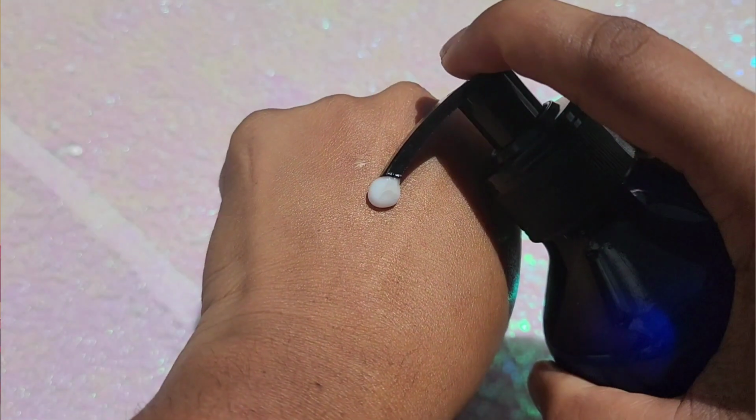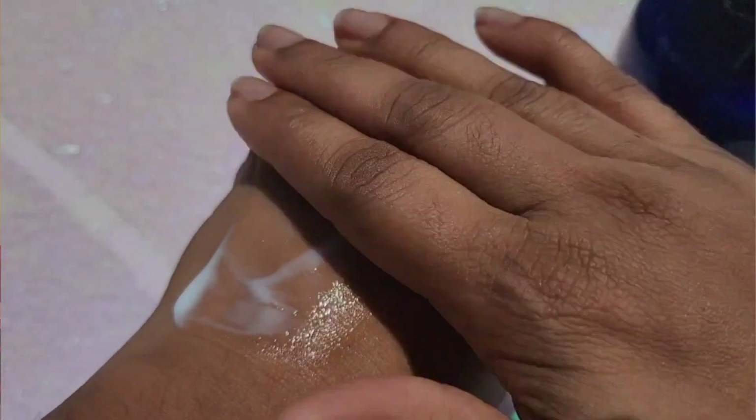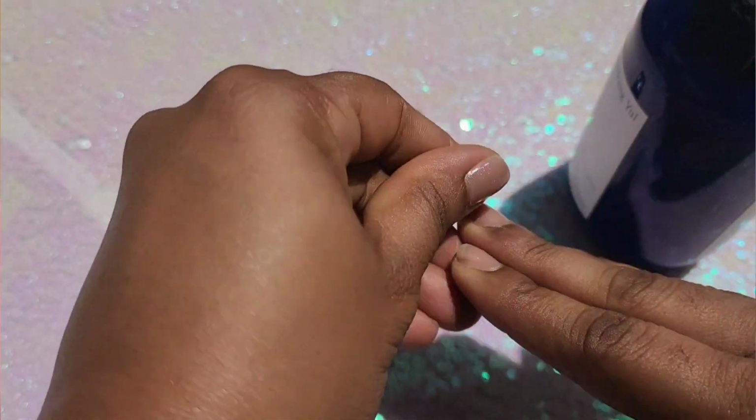I don't know what is in the base of this or how they've done it, but the actual formulation of this feels so, so nice. It's not sticky, yet you feel the moisturization as if you've applied a body butter on your skin, but it's not heavy at all, and you can feel how smooth it is. I'm doing this right now and feeling my legs, because your skin feels the softness, like when you have freshly shaven or freshly waxed legs and you put some lotion on, and that softness that you feel, like, I don't know what's in you, but you are beautiful.